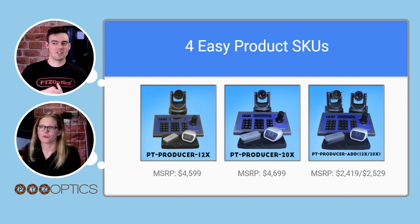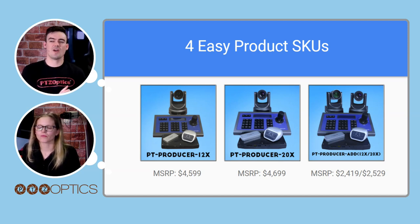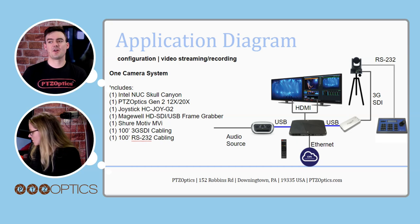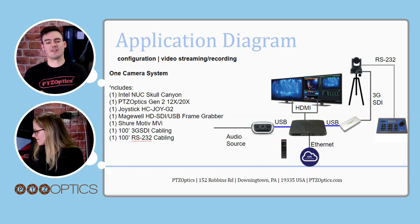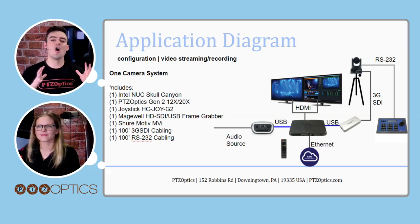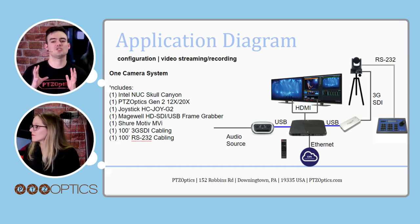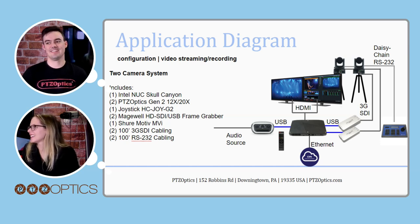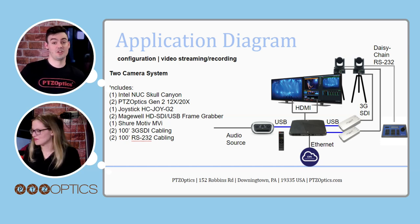The producer kits, really quickly, we hardly mentioned these. There's a 12X, there's a 20X, and then there's the ability to add additional cameras with 100 feet of cabling, SDI, and RS-232. Here's a quick application diagram. As you can see, it's SDI to the computer with a Magewell frame grabber, RS-232 for PTZ control. No networking knowledge needed, no IP addresses needed. This is for those retail spaces, those small businesses. Oh, we added a second camera. All we did was add a second camera, 100 foot of SDI cabling. Those of you in production know that can add a heck of a lot. And from production quality, it's really great.